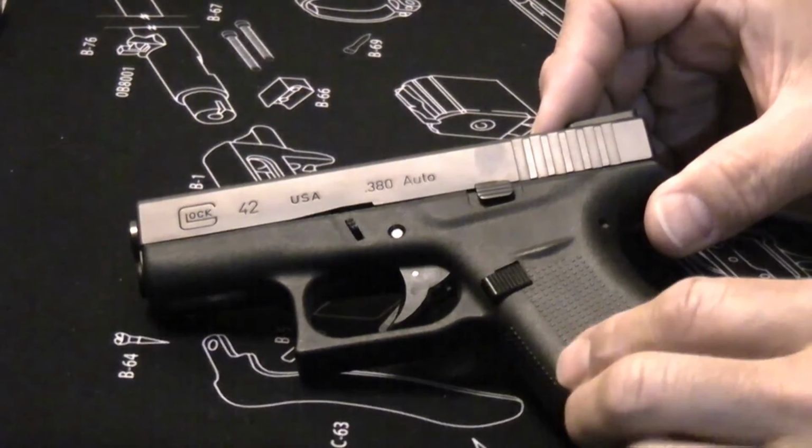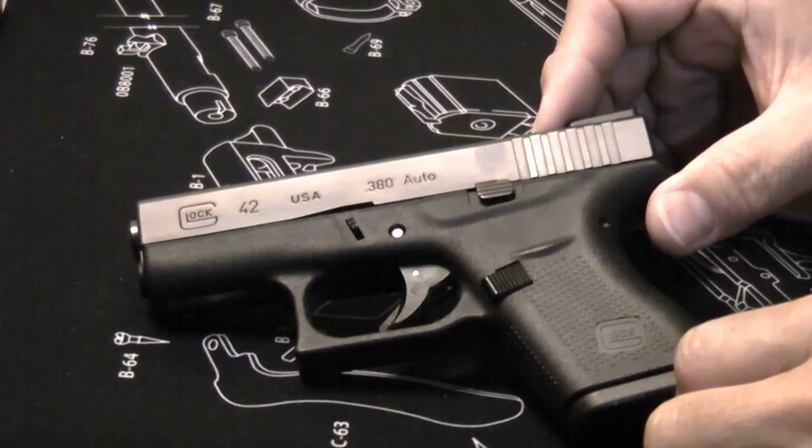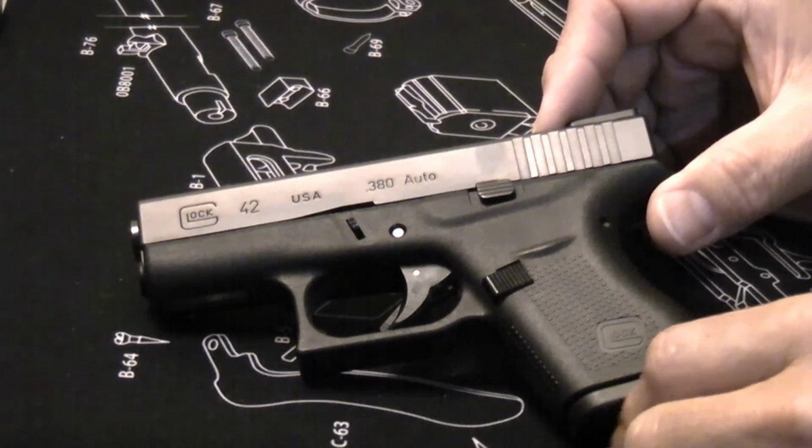Look for an upcoming video where we'll do the same thing with Hammer's EDC. We'll show you what he carries. And we'll have an upcoming video on the Glock 26.